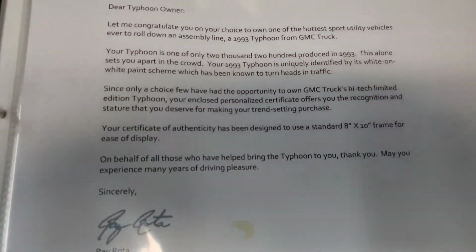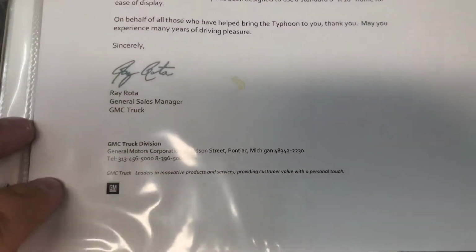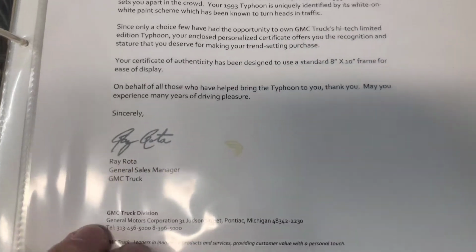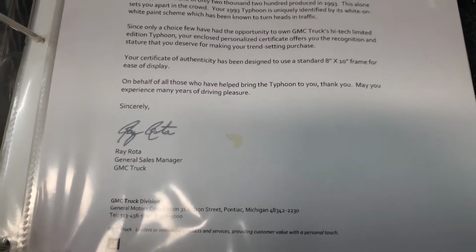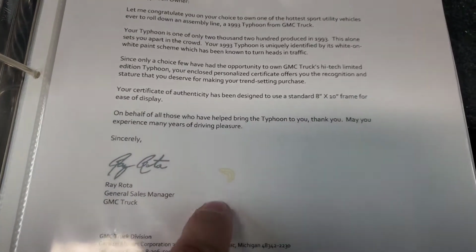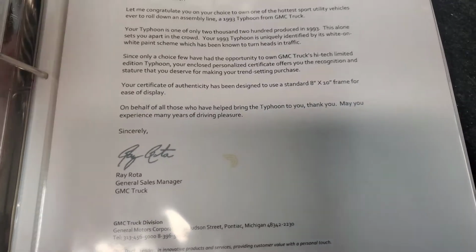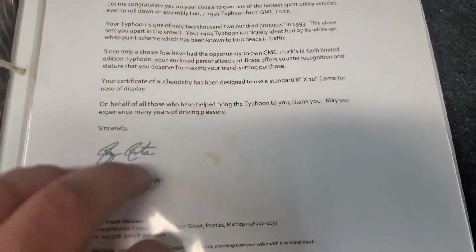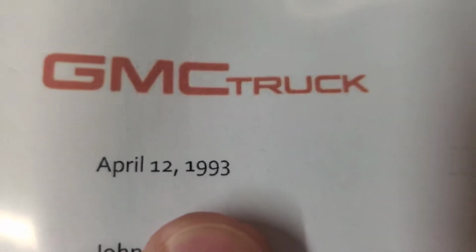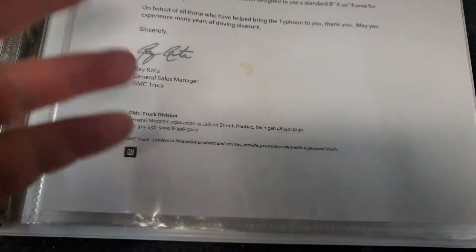And this, it's like a note saying your vehicle's authentic. This is just something that I had made up. I think some of the other guys in the SciTech groups had found a copy of this, and I changed it to where it's my information at the top up here, my address, my old address anyway. And I just picked a date. It's got an official seal. It's just for fun.